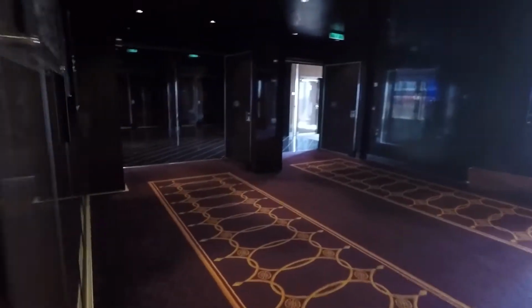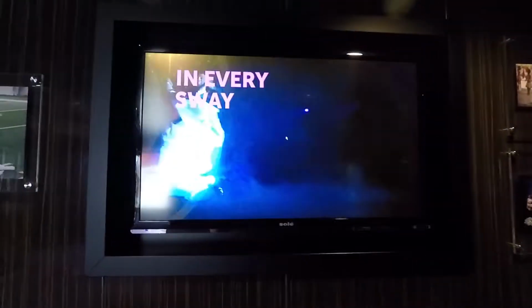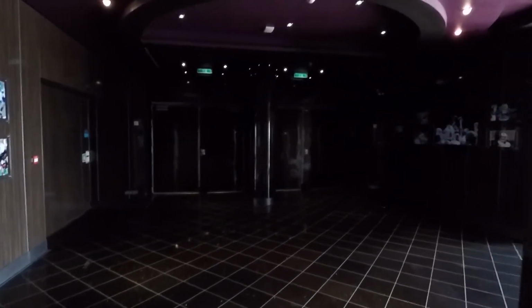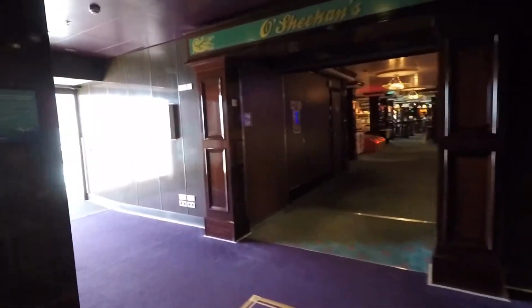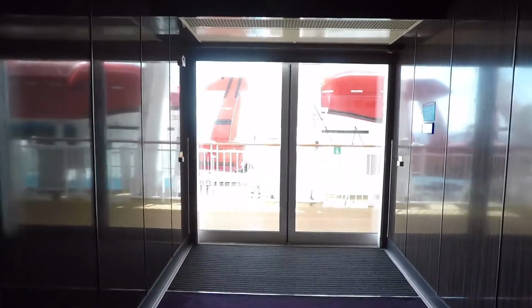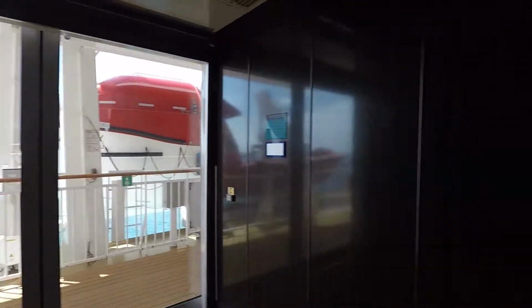Jumping up to deck 7, we have that Getaway box office, and this is the main theater, where the $1 Million Quartet or the Burn the Floor shows are, and that's where you can reserve all your reservations and all that. Outside we have a small little part of the waterfront area that's out on deck 7. It's not very large, and it's mainly covered by lifeboats.